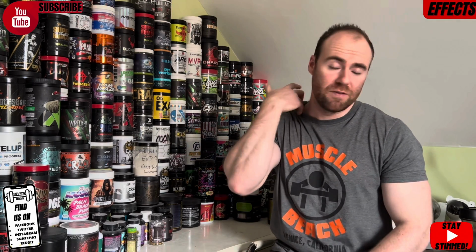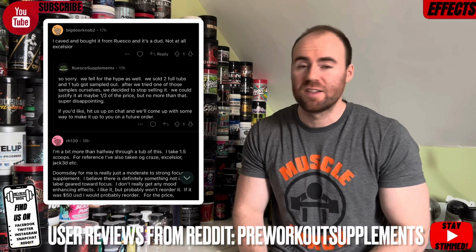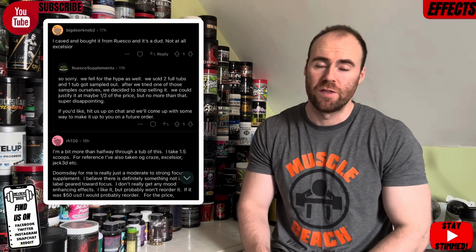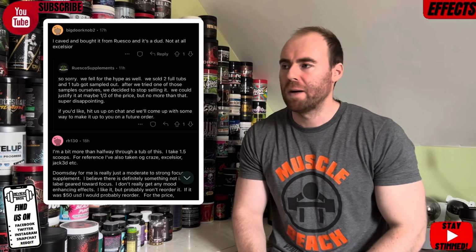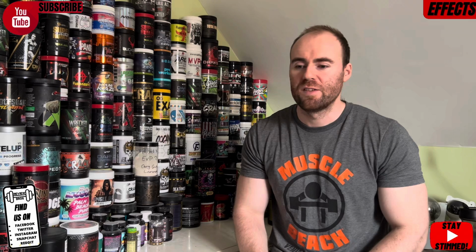minimal energy, 4 out of 10 on energy out of pre-workouts, and probably very similar in focus, 4 to 5 out of 10. The focus was probably slightly better. A very basic, weak nootropic formula. And what I would have to say is it is absolutely disgusting, the pricing point for the 1 scoop. I wouldn't pay more than 90 pence a serving. I just wouldn't. It just doesn't come through.